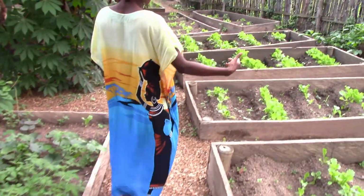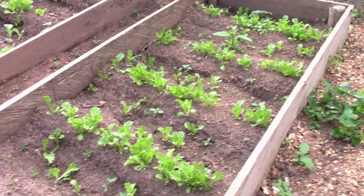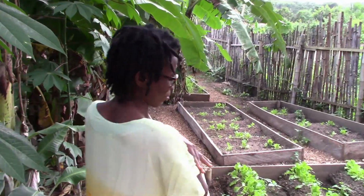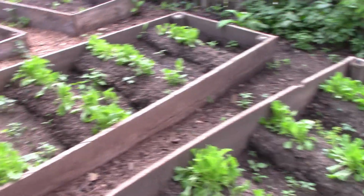Yeah, so a lot of lettuce. This is my favorite part of the garden because this place looks so green and very gorgeous. That's our second compost.